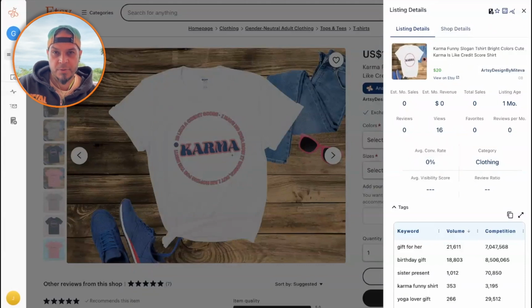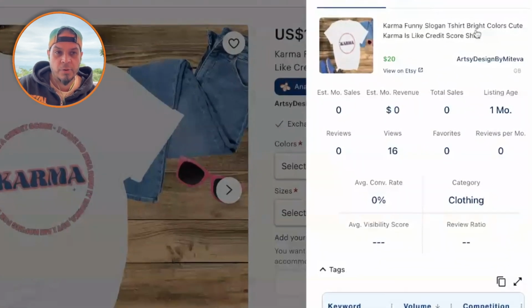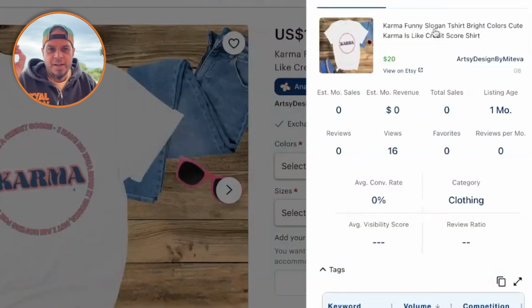What would you type into a search bar to find a cute, funny yoga t-shirt for a yogi, or a funny yoga shirt for a Christmas gift or something like that, right? Would you be typing cute, funny slogan t-shirt, bright colors, cute? No, you wouldn't. And if I read it like a run-on sentence, it's because it is a run-on sentence, and nobody likes a run-on sentence. So you need to introduce some delimiters here, something to break it up visually. Otherwise, you can use punctuation like a comma.